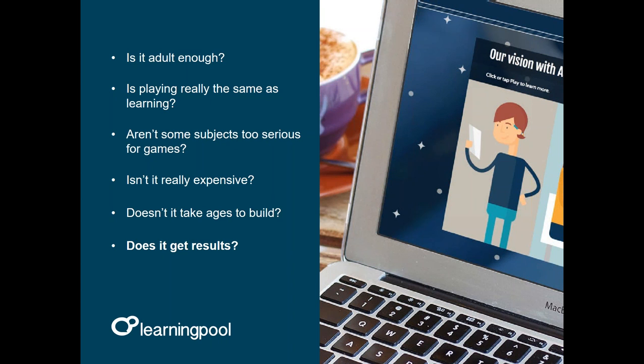But what I think a lot of these stakeholders' concerns really boil down to is, does gamification get results? Is it going to be worth it? Is it worth us taking a risk on something new, on something fun? Is it really going to have the impact in the business that we want it to? And this is a really valid question and what I'm going to be really addressing over the rest of the webinar.